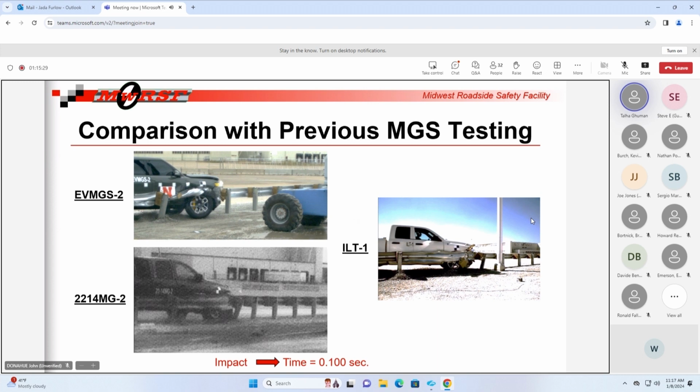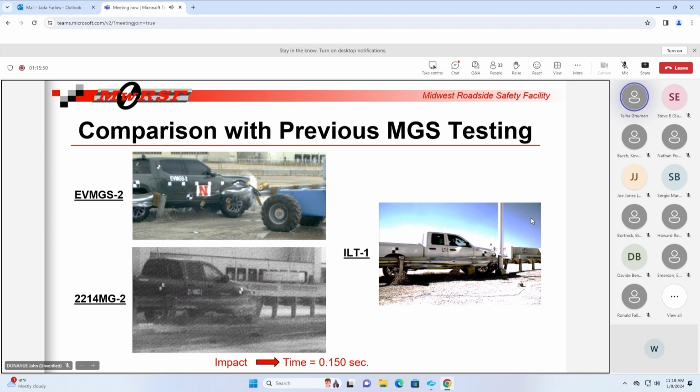As we continue in, though, you see that difference where once the rail gets sucked into the fender well there, that's a really different behavior. You can see that on a standard MGS system with the 2270P vehicles, that capture is really different. That guardrail stays flat and on the front of the bumper and the fender of the vehicle along the wheel. So it's a really different interaction there. And then, obviously once the rail ruptures, everything kind of changes.